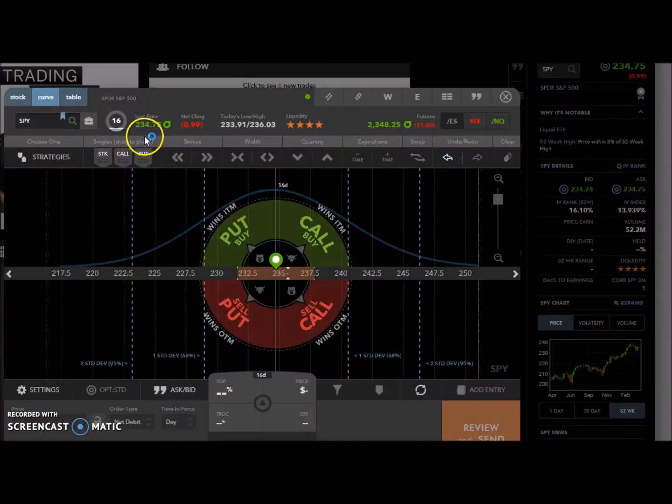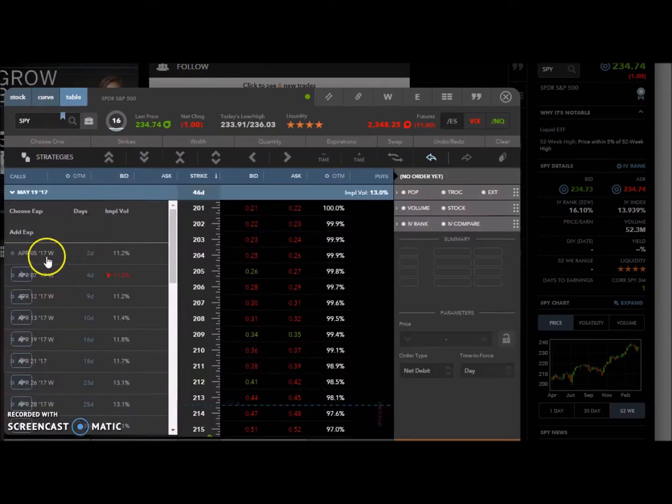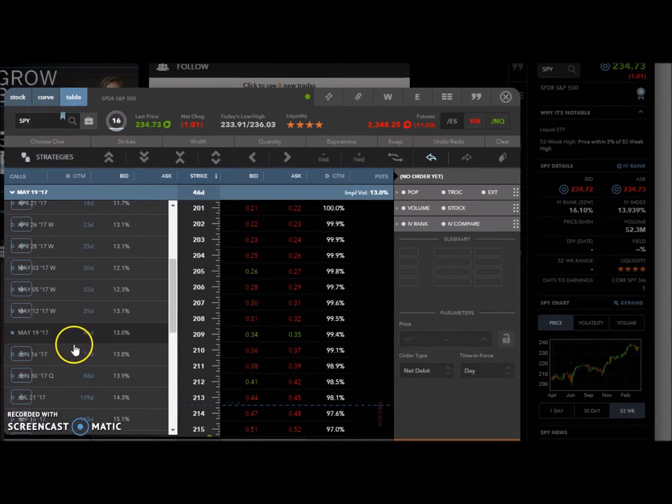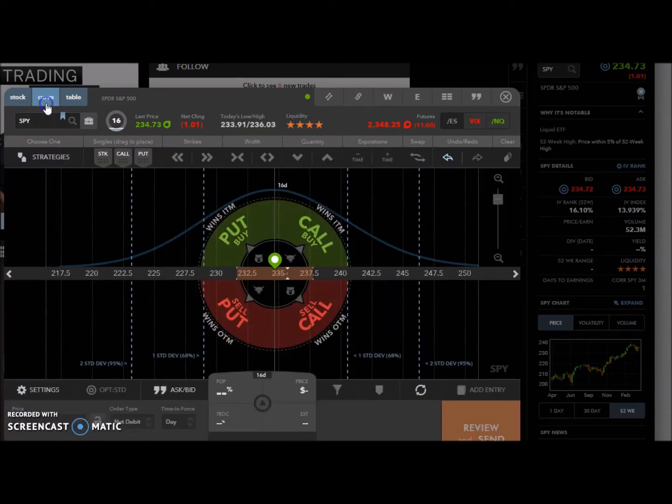And more importantly, tomorrow is the all-important, let me go to table view real quick. Tomorrow, as you can see, will be 45 days to expiration, which is the optimal time to put on options to sell premium. So if you are new, getting started, and maybe you wanted to make your first trade, or maybe you've been waiting for a little volatility pop, that's happening a little bit today here.